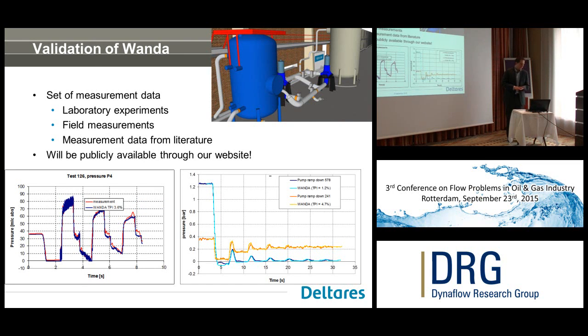Now, one of the strong points of Wanda is that we are constantly trying to validate our code. We're constantly performing laboratory experiments or looking for field experiments that we're allowed to do in order to check whether our software actually produces the correct results.